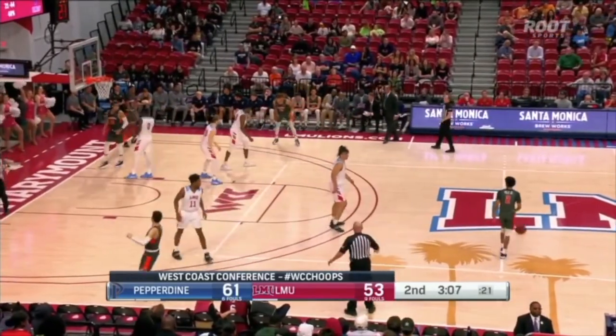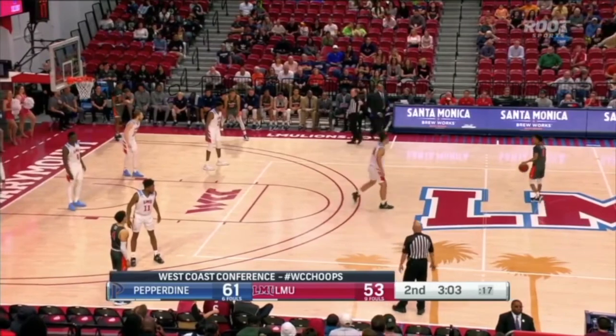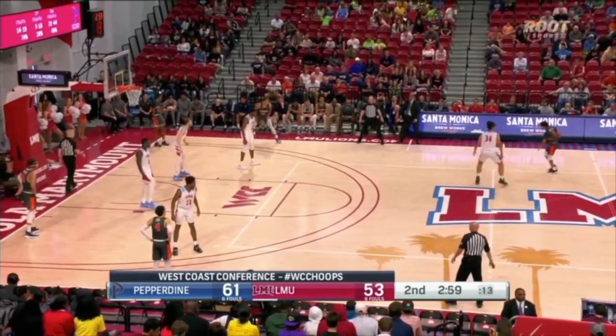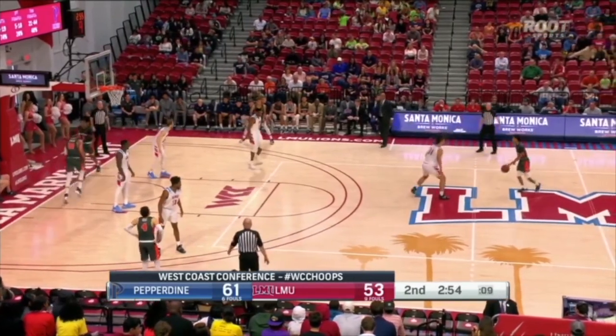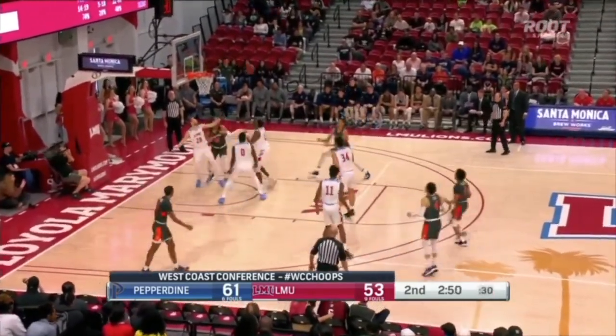It's been a story of 2 different halves. It has, and the momentum has completely shifted in Pepperdine's favor. And like I said before, it's just their energy out of the locker room. They picked up their energy. They kind of were a little bit lethargic in the first half. Poke the pull-up.